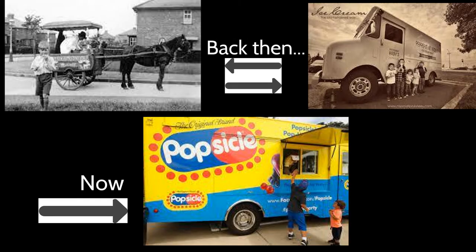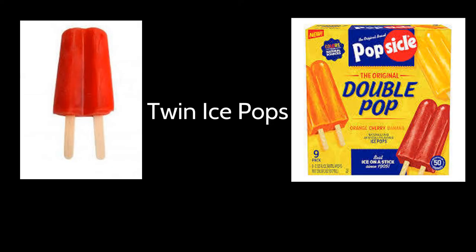The first ice cream truck driver was a man in Nebraska who went around selling Popsicle ice pops to children in a horse-drawn cart. Twin ice pops were invented during the Great Depression so that two children could share an ice pop for only a nickel, which is 5 cents.